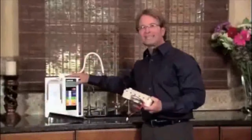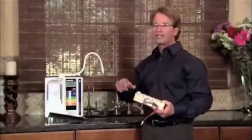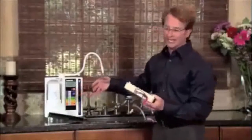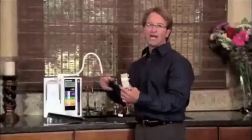I'm going to show you something that nobody else shows you, especially these other machines, the so-called competition on the market today. Right back here is what is the engine, and this is 7 large platinum-coated medical-grade titanium plates. And the water's passing through these plates, and it's being electrically charged with 230 watts of power.